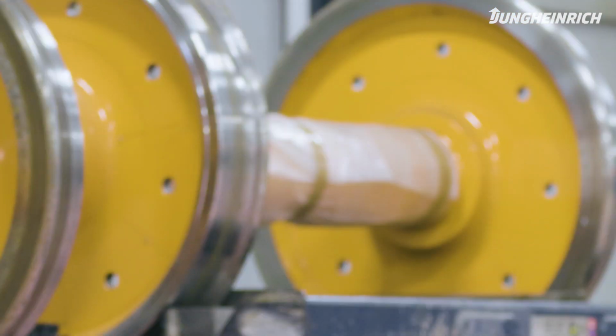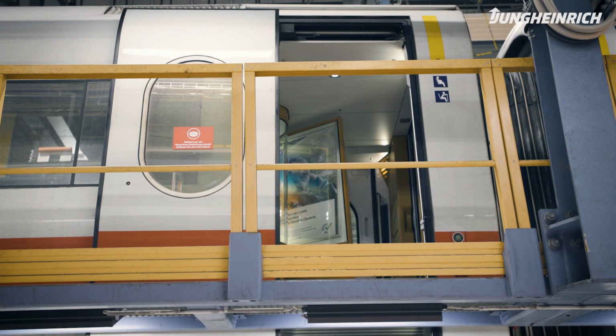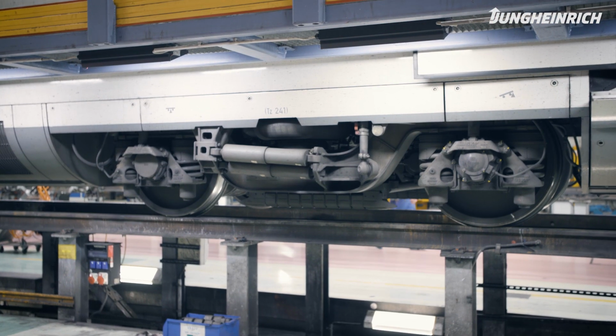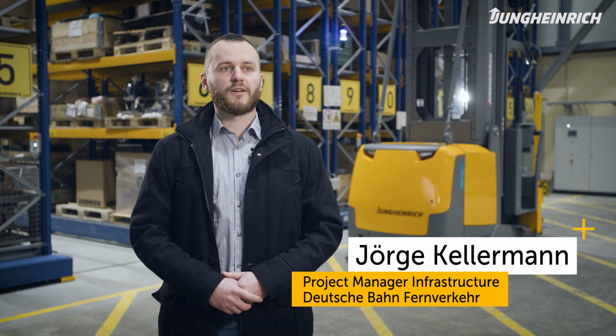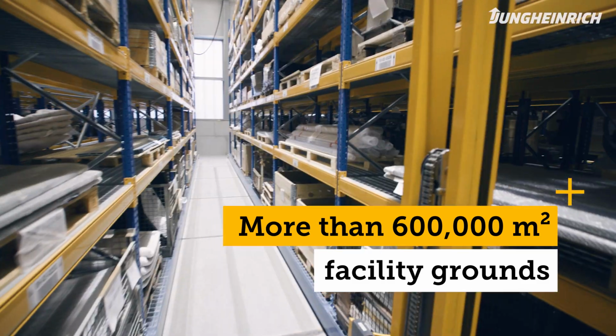We're at the ICE plant in Berlin Rummelsberg. It's a maintenance facility from Deutsche Bahn Fernverkehr. The plant stretches across more than 600 square meters, with around 30 kilometers of factory tracks.